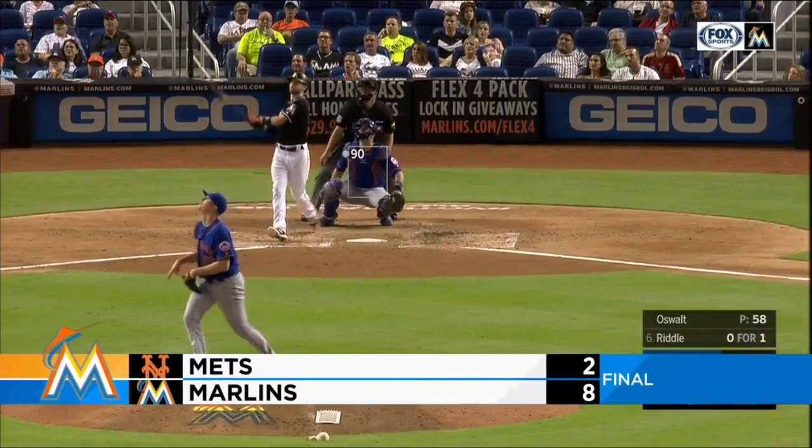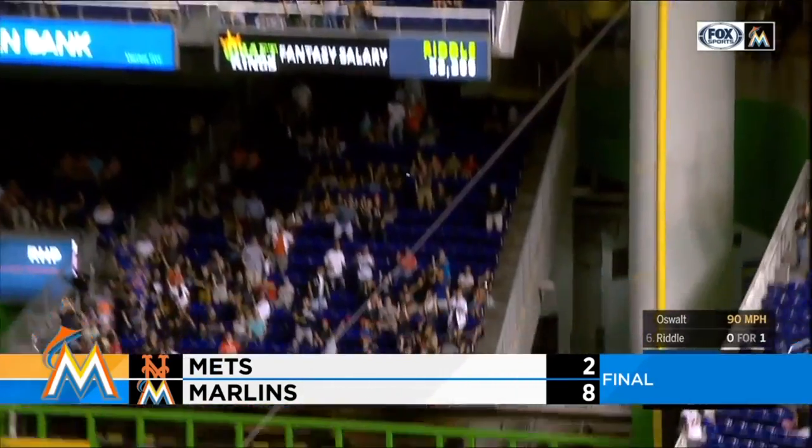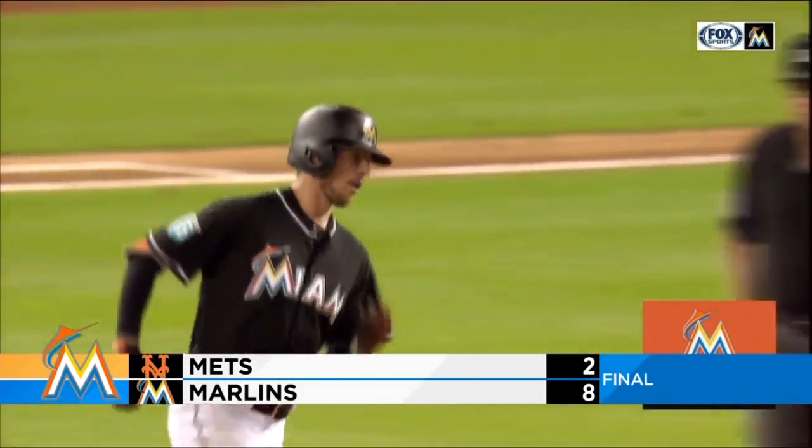Fish take a one-zip lead, and we're still in the third inning when JT Riddle breaks it open. High and deep to right. A three-run home run there. Marlins win it 8-2.